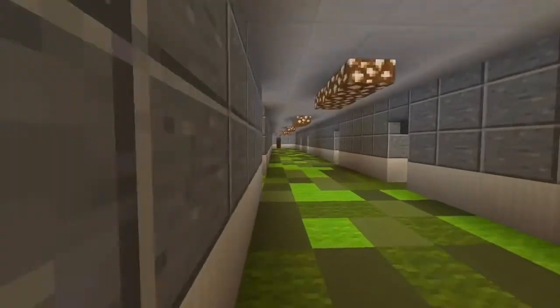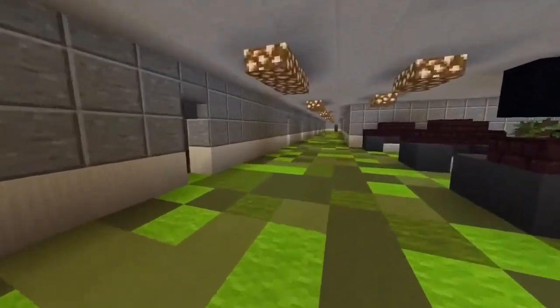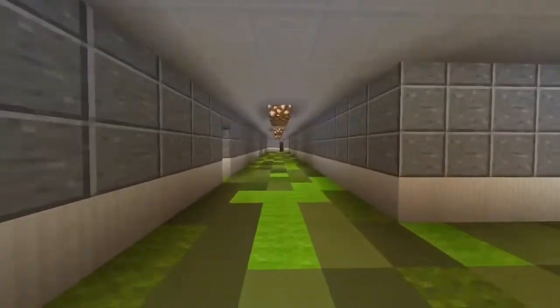It's just a flat wall, which I feel is kind of disappointing. It feels a little lazy to have it like this, but it has to be like this. I can't go back farther with this wall here. It just has to be like this, sadly.